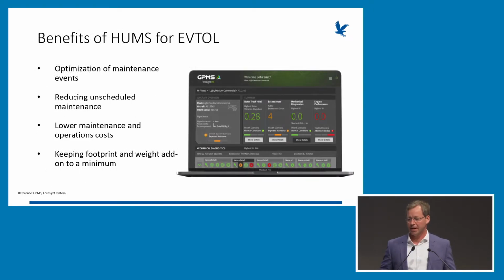So what can be the benefits of HUMS for eVTOL? This is a screenshot from a system that has been developed by my colleague Eric Beckhofer in the United States, the GPMS Foresight system. This can be used to allocate these data and to go into different details, look at trends, and have an operator and supervisor dashboard to look at the data.